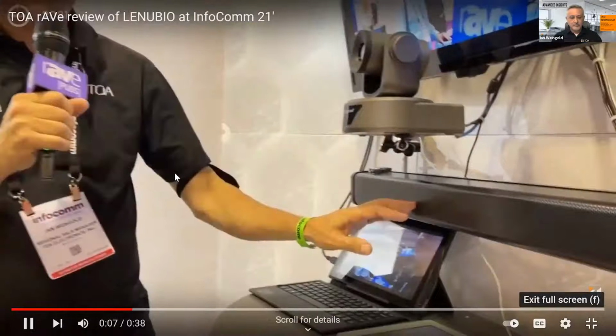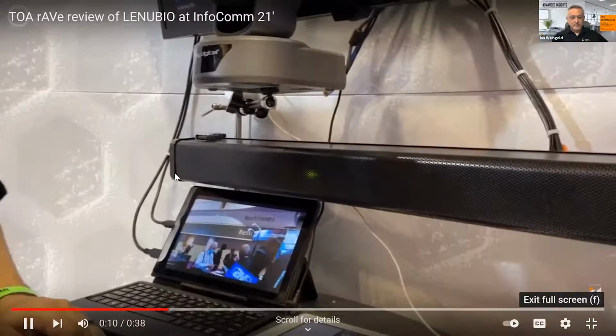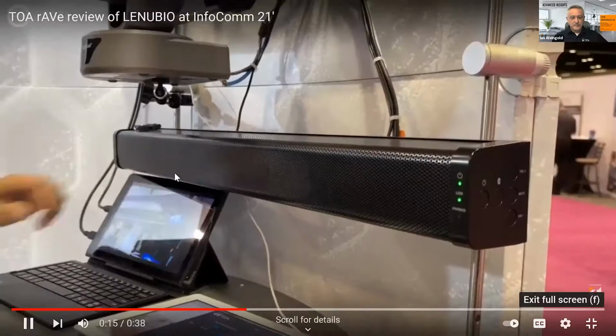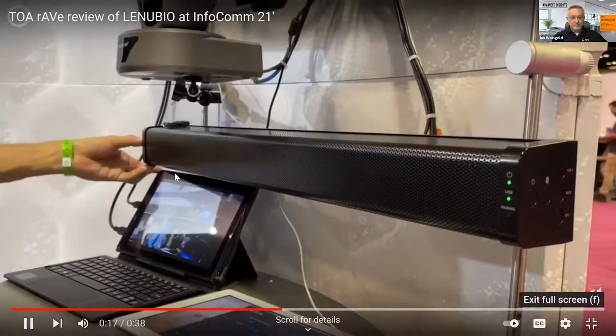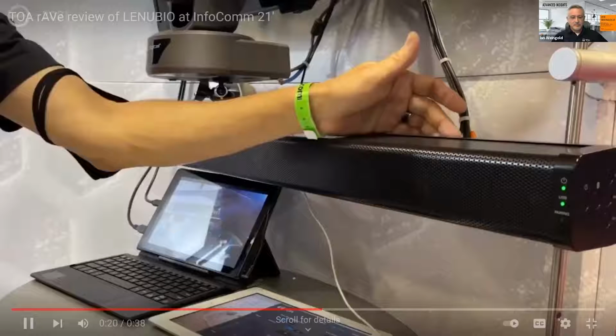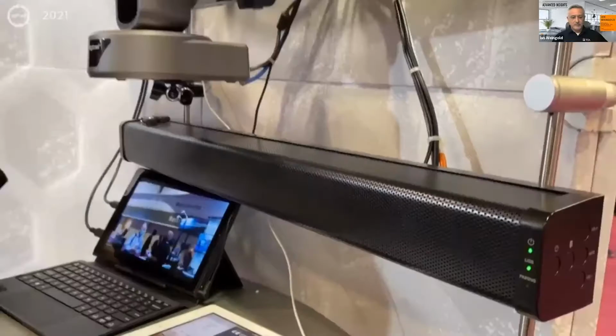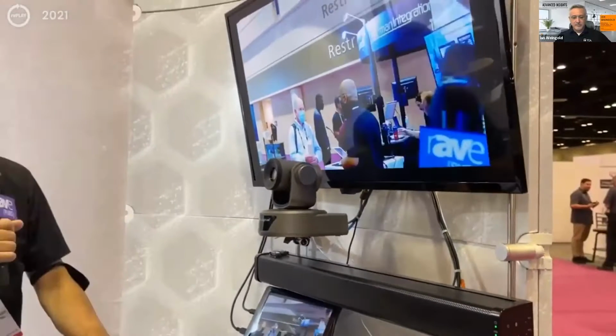Hi, Ian Weingold here with TOA Electronics at InfoComm 2021. And we're showing our AM-CF1 Lenubio soundbar. It's working on the same technology that we discussed on our AM1, where we've got an 8-element beam tracking array. But for a conferencing room application, we have additional speakers added in, a USB hub, additional audio outputs, and the same tracking information can be used by folks like KeyDigital here, who are now turning this into a tracking system by following our beam array. We hope you come take a closer look at AM-CF1. You might find a home with it in your conference room.